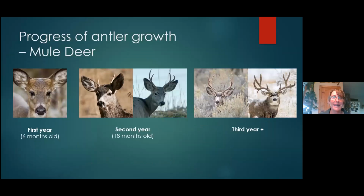So, progress of antler growth. Mule deer, in the first year, you'll see the little nubs on their head. It might be kind of difficult to see them because there's still hair covering them on that first year deer. In their second year, they might grow some little spikes. They might even grow into a small 2-point or forked horn. And in the third year, that's when they really start getting their bulk and their mass, and they start getting more points. Things that will determine that are genetics, along with the habitat that they have. If they're in really good habitat, it gives them more protein to put into that growth. And the genetics also play a big role in that.